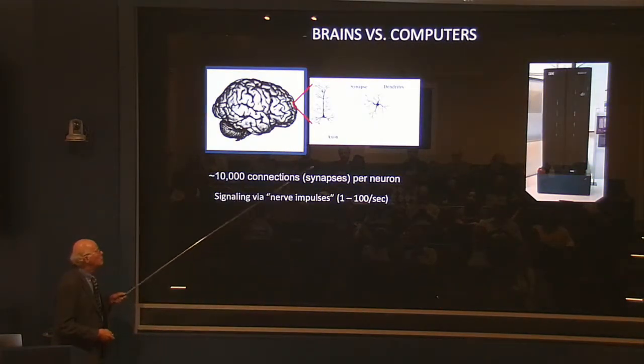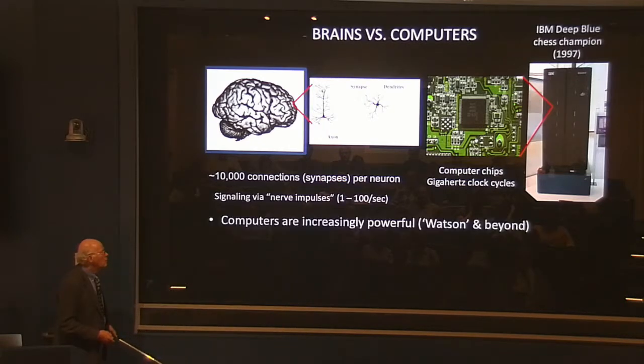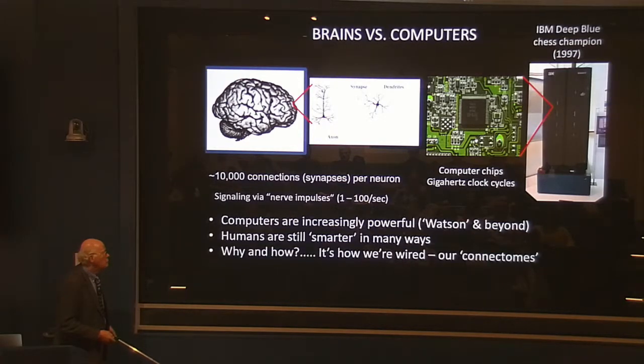So each neuron, as I said, contains about 10,000 synaptic connections that are made on its dendritic arbors, and it signals its responses to those integrated inputs by firing impulses at a range of anywhere from 1 to 100 per second. So that is embarrassingly slow compared to modern computers, which have chips that operate in clock cycles that are in the gigahertz range. So computers are increasingly powerful. Even Watson could be a chess champion, and that was decades ago. We like to enjoy the illusion that we're still smarter than even the best computers. And the question we want to address in broad strokes is why and how are we smarter? And fundamentally, it has to be in our wiring, our connectomes.